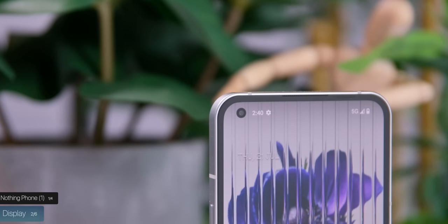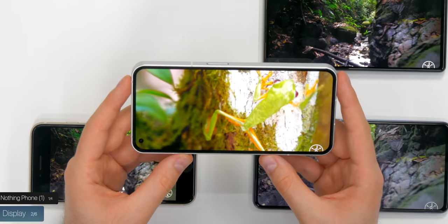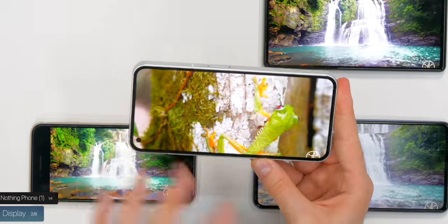I think my only complaint is that the camera has a bit of a weird placement, so it's on the left, but it's not quite in the corner. But I mean, other than that, this is an amazing display to watch content on. Absolutely stunning, especially for this price.